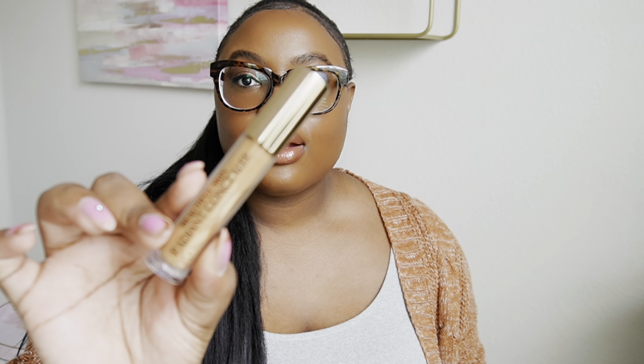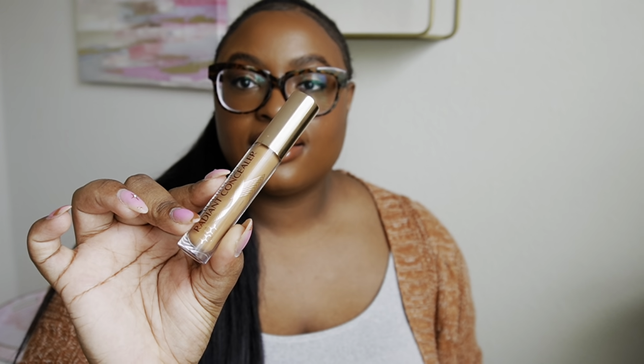So let's jump into the Beautiful Skin Radiant Concealer. I'm gonna be honest about this concealer. I do feel that this concealer is nice, but this is a concealer that I definitely did not have to have, if that makes sense. I think I am still trying to learn to adjust to the formula. To me, the formula is a little thicker than the average concealer that I use.